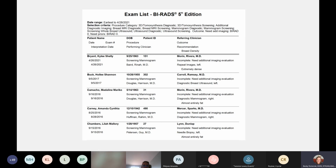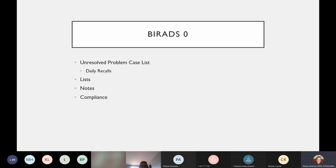Again, right here you can see Miss Bryant on 4/26/21. She needed repeat images. And that's where she is in her care. The next one was a screening mammogram, and she needed additional imaging evaluation. All these patients are going to be listed and what is outstanding. It's just another way of keeping track of who hasn't come back for whatever their recommendation was. So that's our reminders.